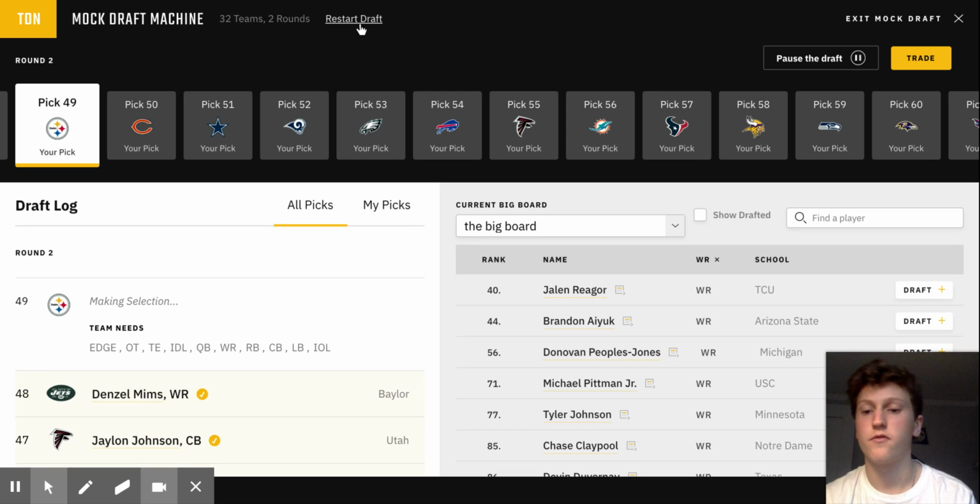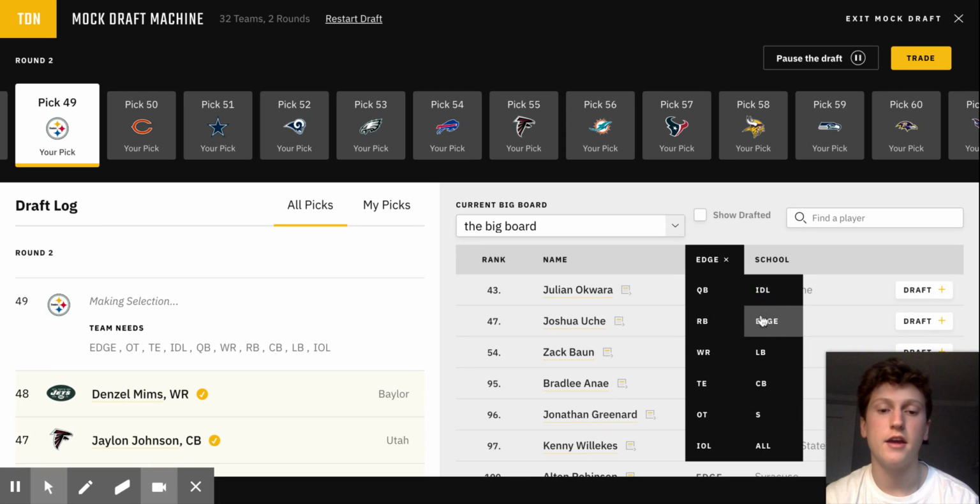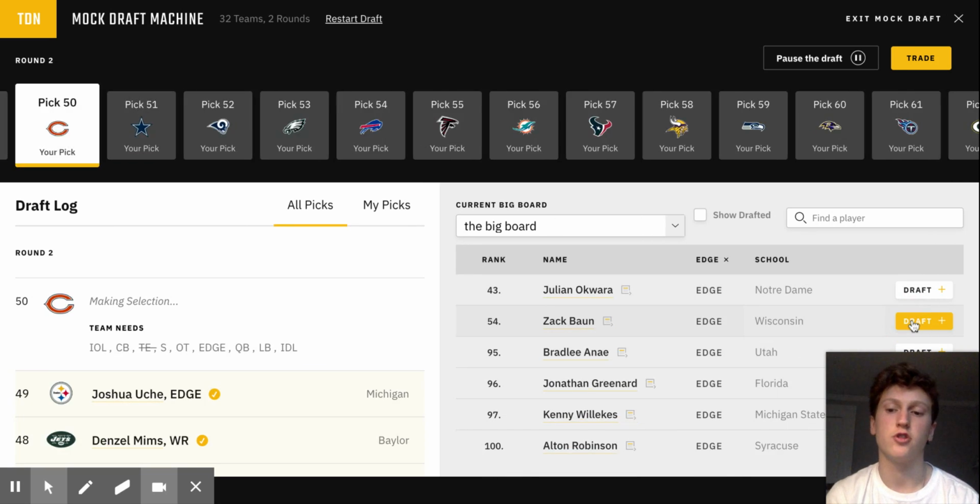Here at 49, it could be edge, and I think that's exactly what it will be. Josh Uche out of Michigan is going to go here. I like Uche a lot. I am a Michigan fan.